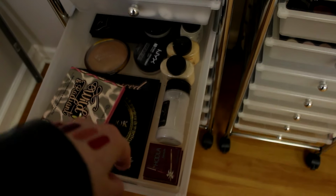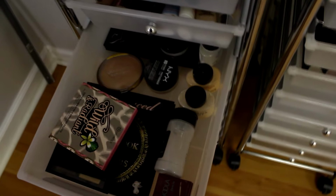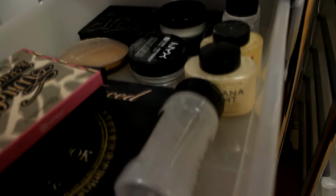So I do have a couple powders in here for baking, like the RCMA, which I need to replenish as well. And then I have some of these Revolution Beauty, I don't know what I just said, and my Ben Nye powders. And then in the very back, I have my Kat Von D Shade and Light palette.